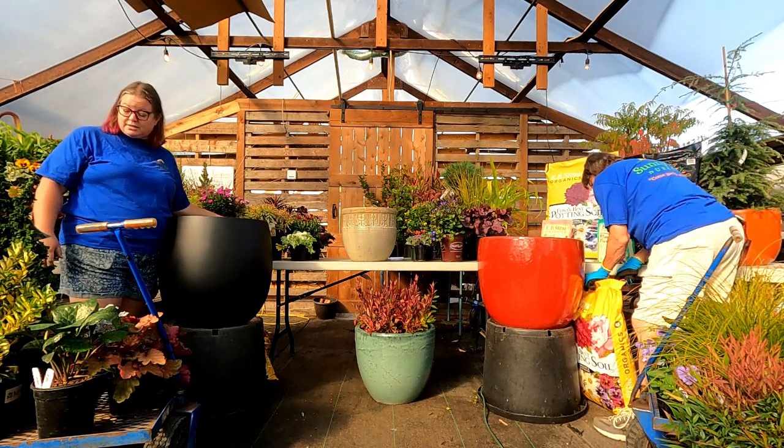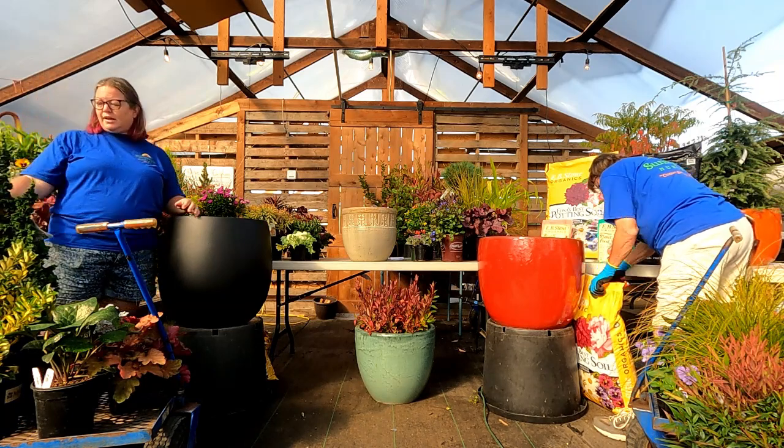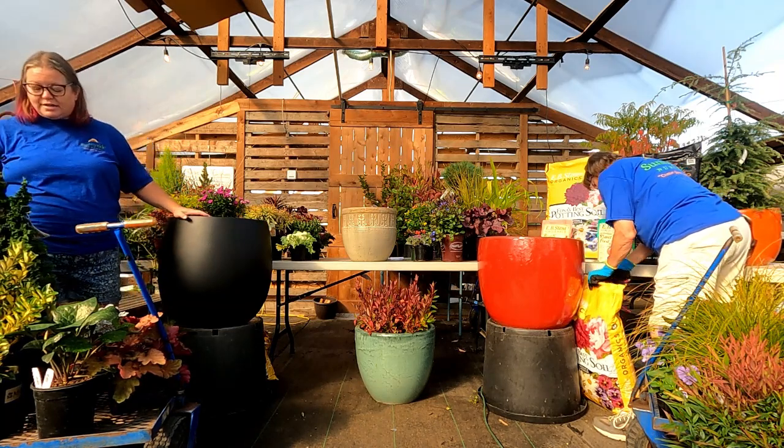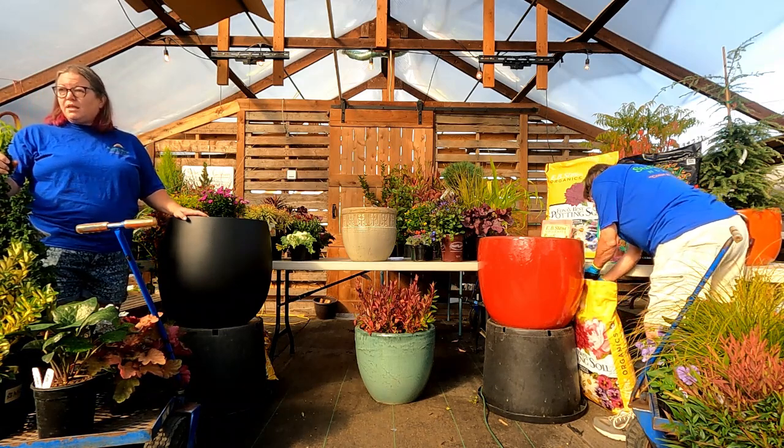So that's what I'm going to do with this pot. I'm going to put my Primo Arborvitae. This is a fantastic conifer for containers. It gets to 4 feet tall.